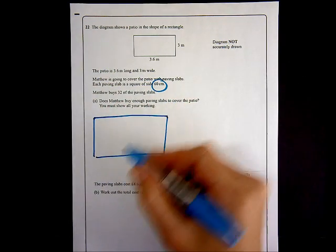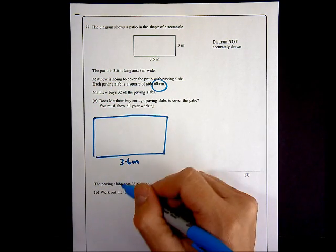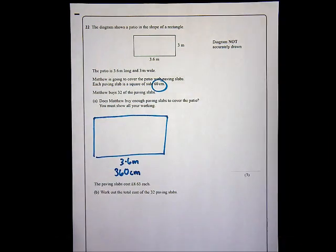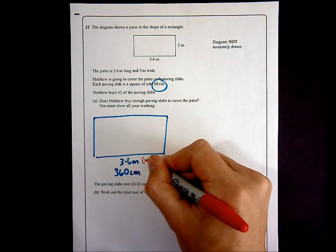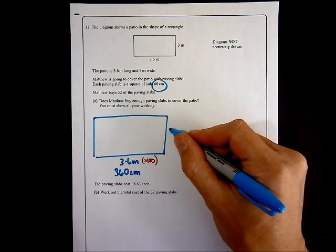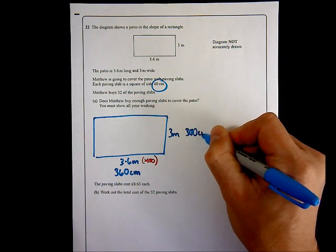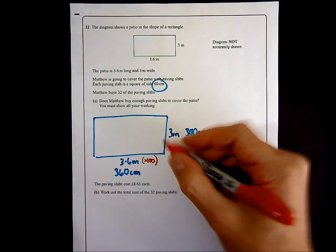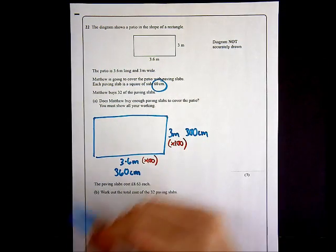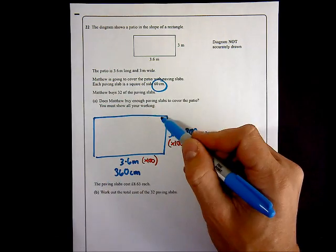And I've got 3.6 meters here. Well, I know that 3.6 meters is the same as 360 centimeters. And I've done that by multiplying that distance by 100, as there are 100 centimeters in a meter. I also know that 3 meters would be 300 centimeters. And again, 100 centimeters in 1 meter, so I've multiplied it by 100. Now, if each of the slabs is 60 centimeters, it's a case of figuring out how many would fit along and how many would fit up.